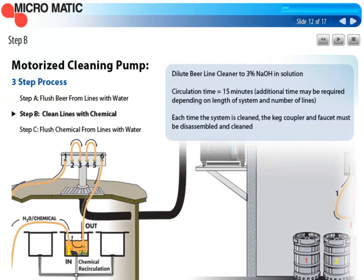Step B is the chemical recirculation. The line cleaning chemical is now introduced into the sink. Mix the chemical with the water to a 3% solution. Then put both the pump intake hose and the line out hose into the sink and turn on the cleaning pump. The cleaner is circulated through the whole system, and it returns back to the same sink that we're drawing from, and you'll know that's happening when you see the blue dye in the return line. And remember, 15 minutes of contact time is absolutely critical.